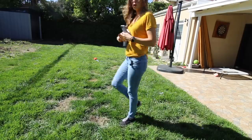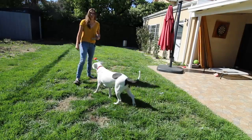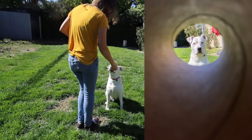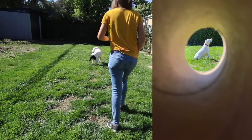Nope, I need you, buddy. Snoop's working on his sit and stay. That's why I'm using him and not Blaze, because Blaze takes pictures really well, but Snoop needs to learn how to. Good way. Good job, buddy. Maybe if he was farther away. Oh my God, he's handsome. Good job, buddy. Come here.